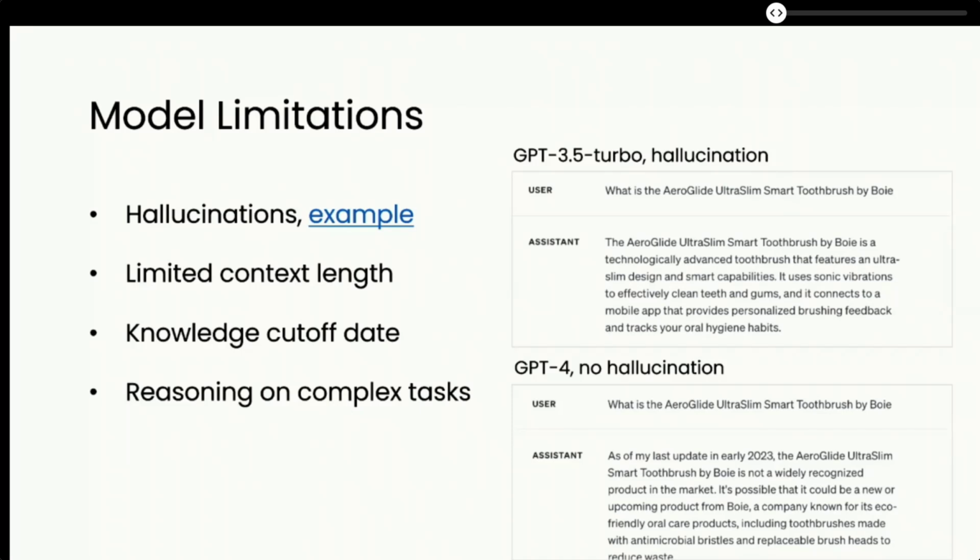There's an example of a hallucination on the slide. It's just asking about a fake product from a real toothbrush company. And you can imagine a situation where if you were brainstorming products, you might actually want the model to output something like this. But if you're asking what is, you're most likely looking for factual information, and so it's probably not the right time for a hallucination.